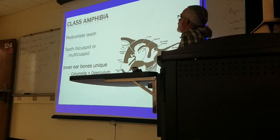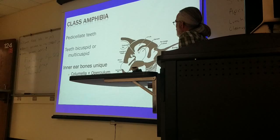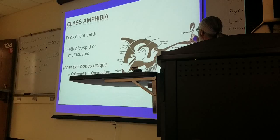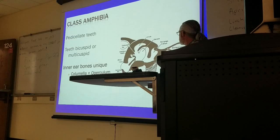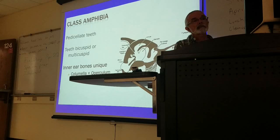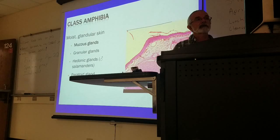Primarily the one that I want you to pay attention to here is the columella. On the frogs, you're going to see they'll have a tympanic membrane, a membrane on the outside of the skull. It responds to sounds, and it carries a message through with this bone, the columella, and then it will translate that into fluid movements, which will be perceived in the cochlea as a particular sound.